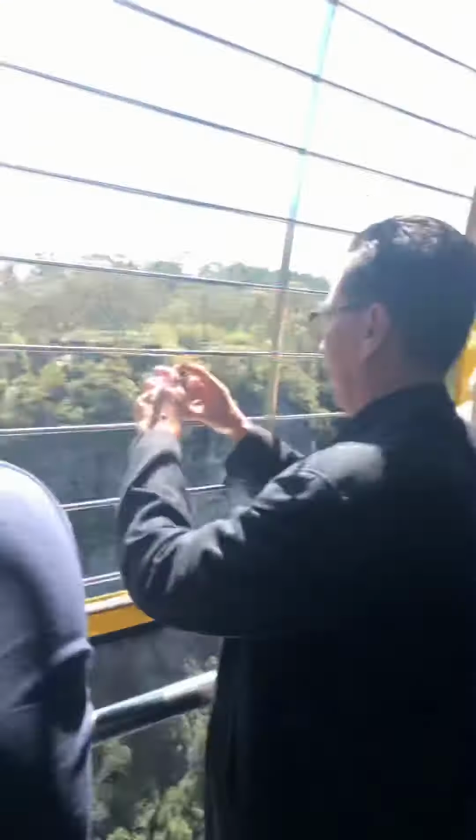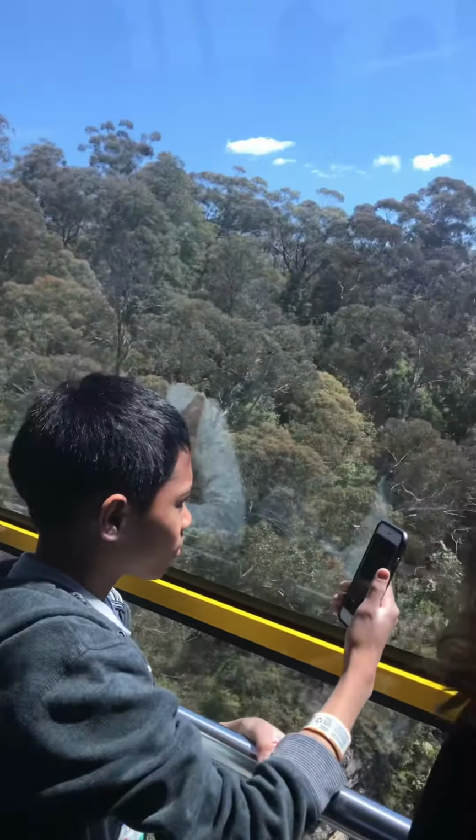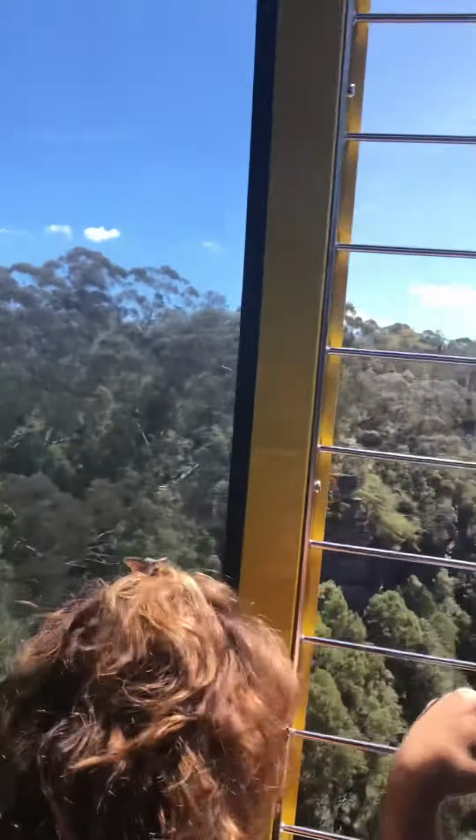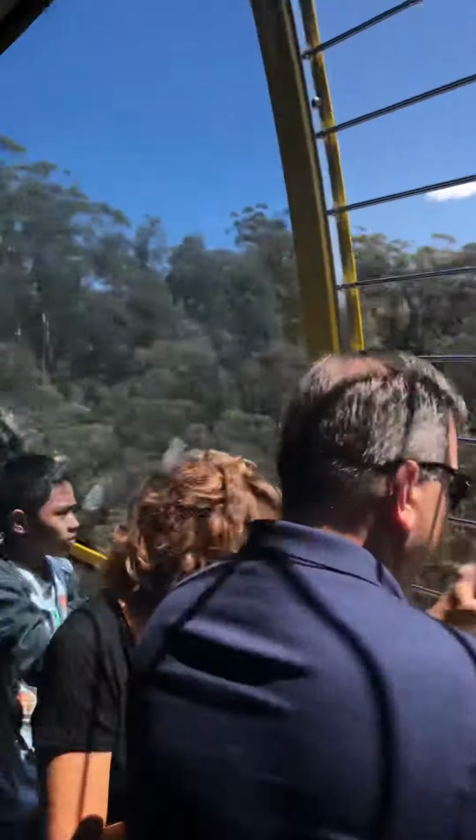That big flat top mountain in the middle is Mount Solitary. Come walk out there, camp on top. The base of it is larger than the base of Uluru, and also marks the end of the Jamison Valley, which is a pocket of forest we're coming over now.